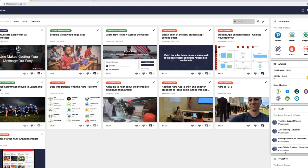Over on the right-hand side, we have what we call our widgets. I know Zach's going to go over this in a little bit, and again, Zach will shift into that in a second. But I want to look at staff. I want to look at curating and controlling all this narrative in one location. So a couple of things.